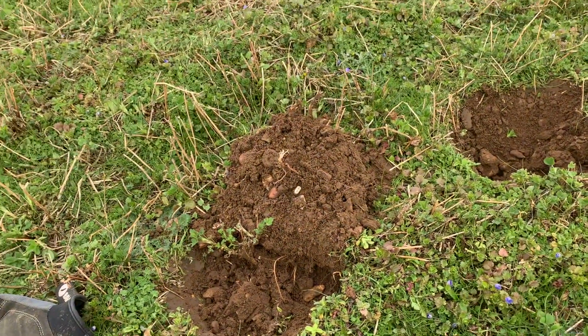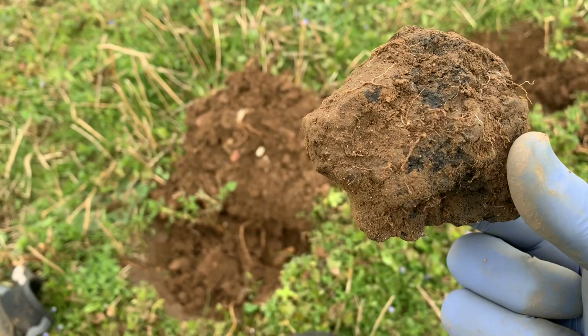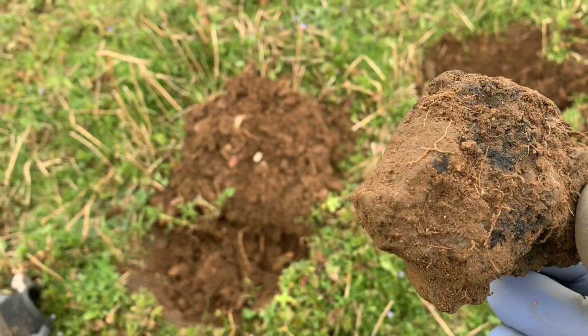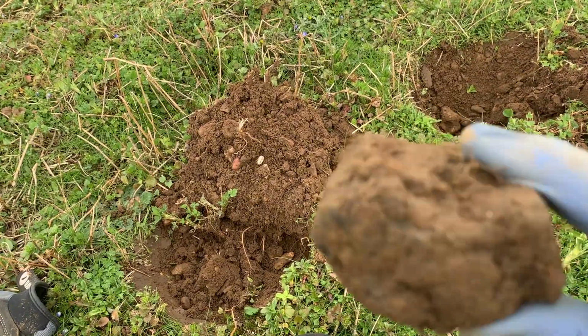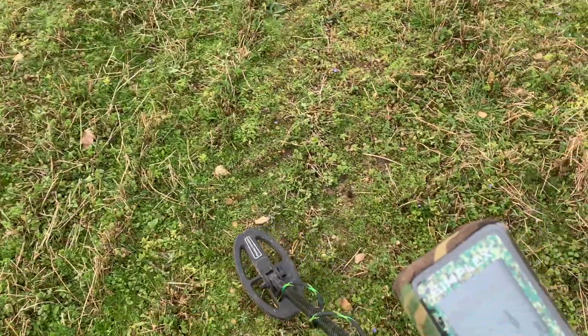And then this second one, yeah, well, I'm getting a few of these now in this field. They're really banging signals, 17-18, 17-19. I'm going to stop digging those signals, I think, because I haven't got the time. And it's just a bit of coal. So there's obviously been a bit of burning going on around here. Okay, let's go. All right, this one.